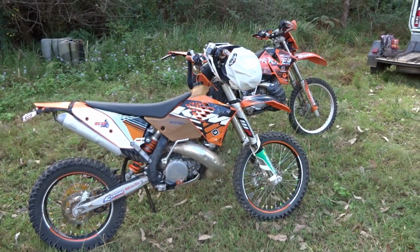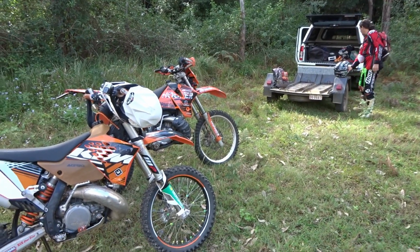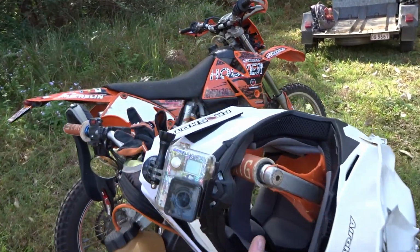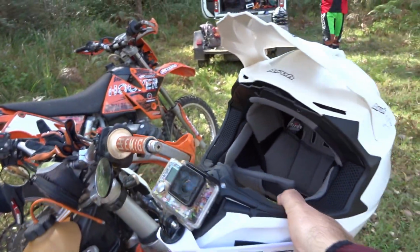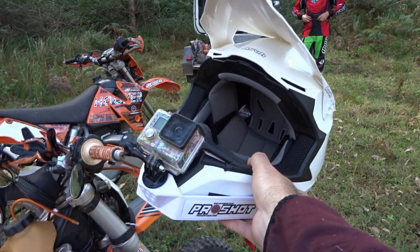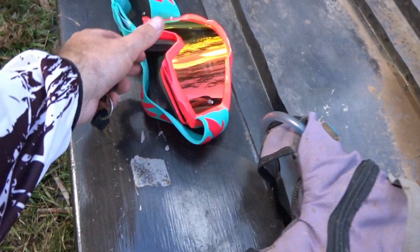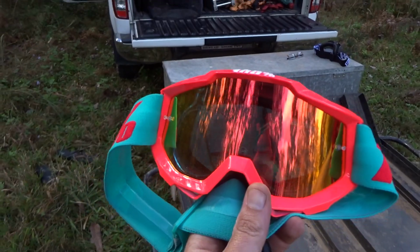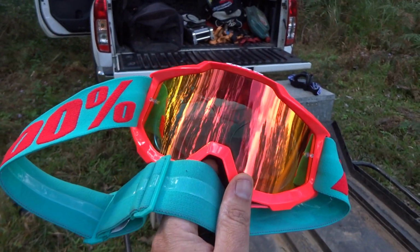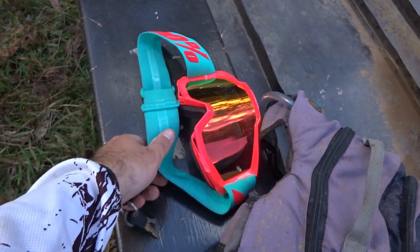Well, we finally made it out, ready to ride. We've got, as you saw before, new tyres and everything on Luke's bike, but today is the day. Woohoo! Testing out the new helmet, ProShot mount, pretty pumped, should be good. And we got the goggle inserts in the 100% goggles, ready to rip. So yeah, it's going to be different from the adventure helmet, going with the dirt one. Excited.